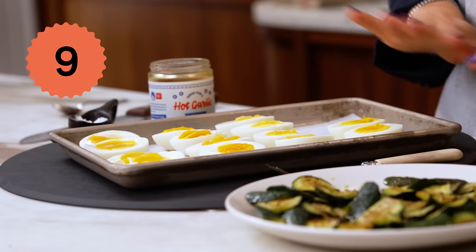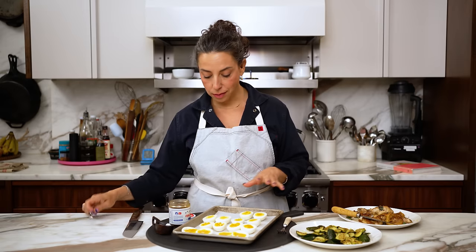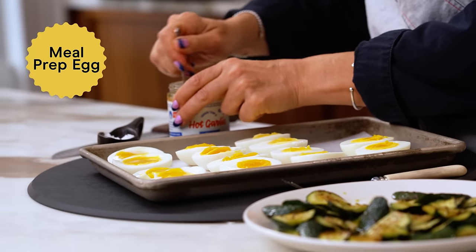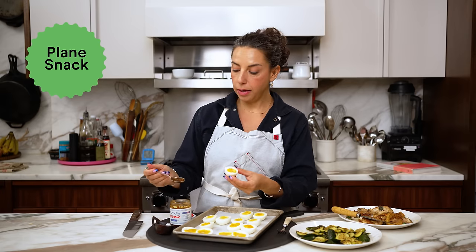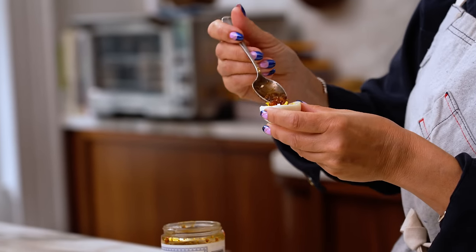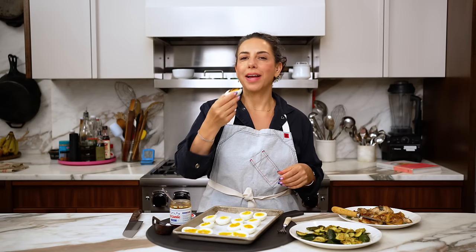6, 7, 8, 9. My number 9 egg. First of all, these eggs are beautiful. So let's just applaud the eggs. But the number 9 is my snacking egg. This is the meal prep egg. This is also a great plane snack travel egg. And I'm just putting some of my favorite hot garlic. Ooh, yes. I'm gonna take a bite.